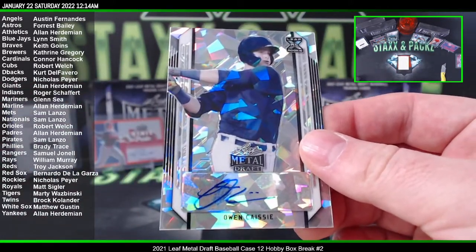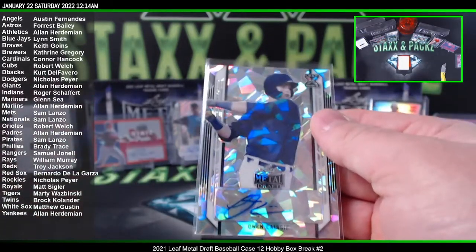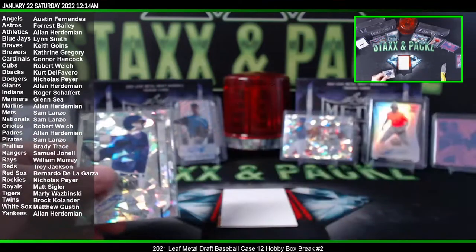Owen Casey, Cubs. Silver Crystals for the Cubbies. Got a 1 of 1. And now you got Silver Crystals here.